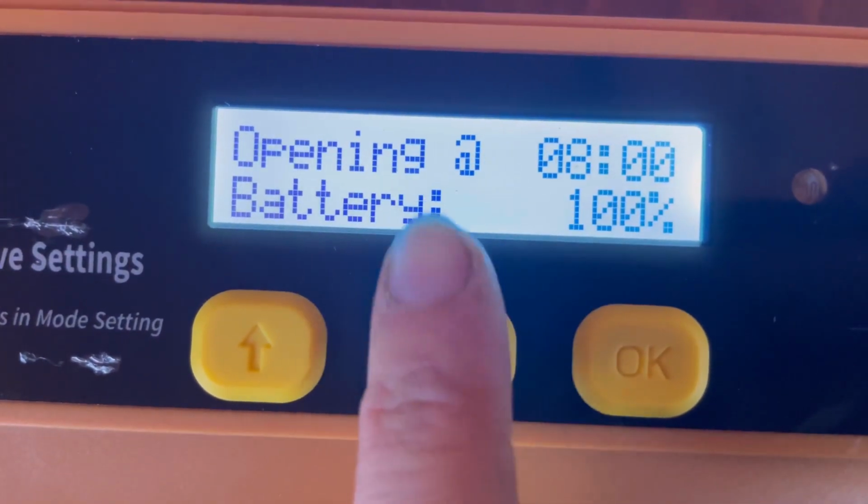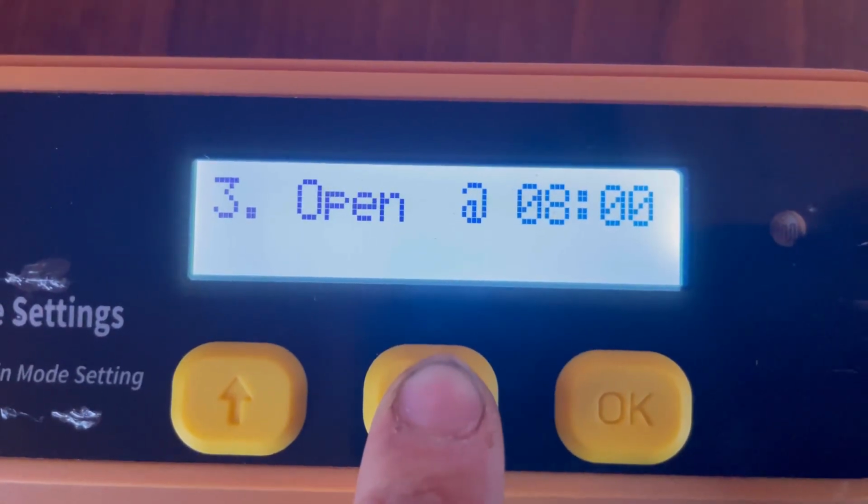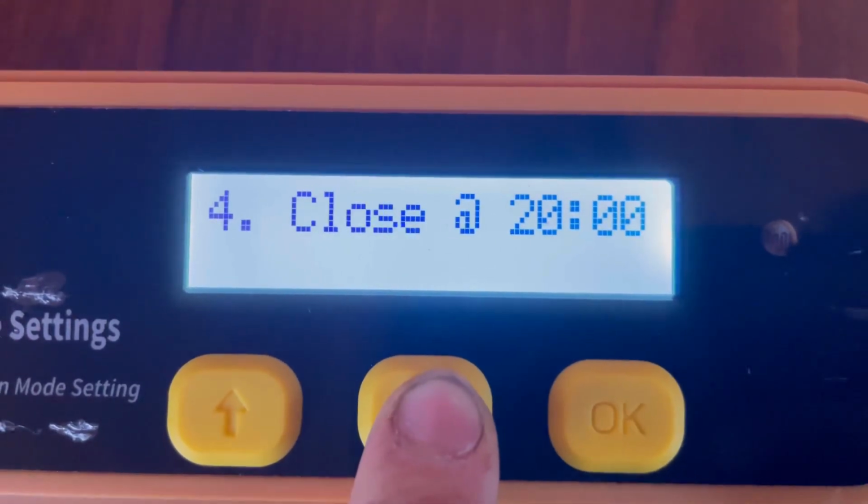I'll show you here. I have mine opening at 8 a.m. in the morning, closing at 20, which is 8 p.m.